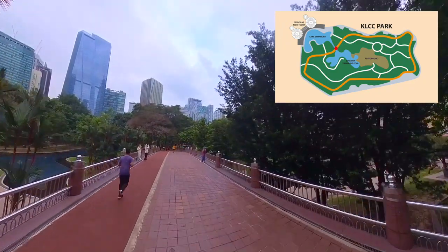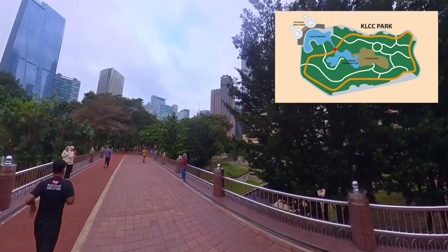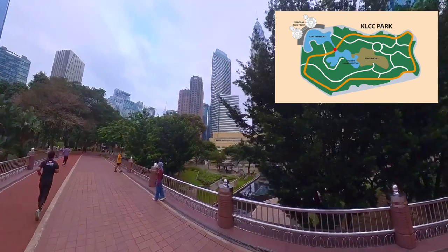Crossing this bridge in front is the main spot for most tourists to get a good photo of the Twin Tower with the lake in the park here.